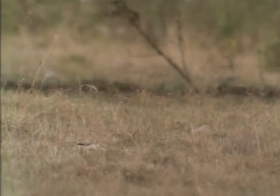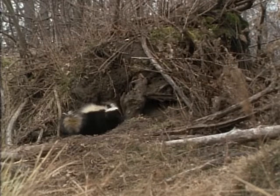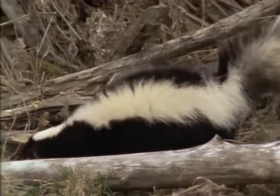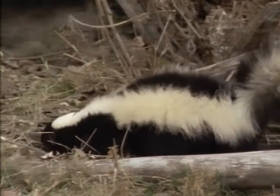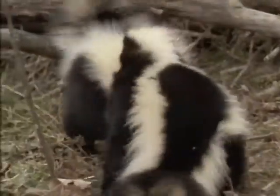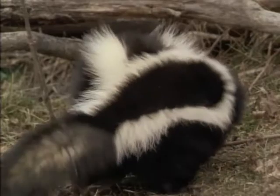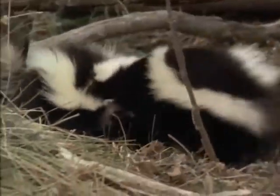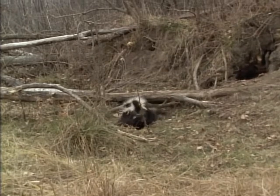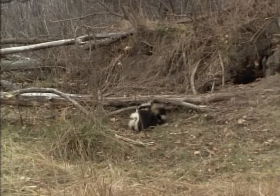Strangely, skunks are careful not to release spray which could smell up their own fur, and so do not resort to chemical warfare when fighting among themselves. Contest between males can go on for over an hour and sometimes result in death.